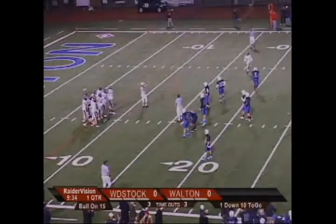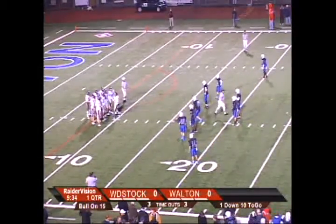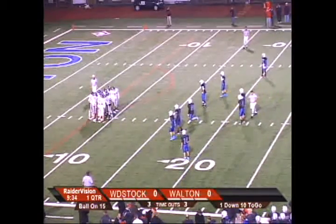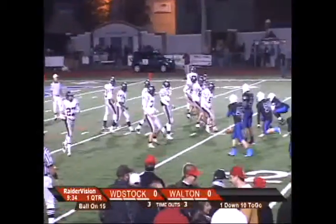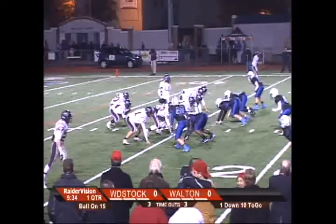Own 15-yard line. Really nice hole. Back third time we've opened up a nice hole. Someone from behind him reached back and deflected that ball. I think Kyle was looking at the next guy to set up. We had a chance to recover it. I could not catch who had a chance on that ball. Yep, hard to pick up those numbers on these black jerseys.